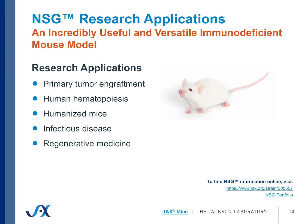The NSG, because they are so highly immunodeficient, have really revolutionized research in many areas, including everything on this list that we've already talked about. I've mentioned some of these: primary tumor engraftment, human hematopoiesis, humanized mice, infectious disease, and regenerative medicine. They've been such a revolutionary model because they allow the engraftment or incorporation of xenograft tissues from a primary source very, very easily.